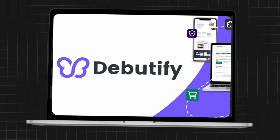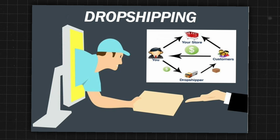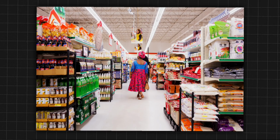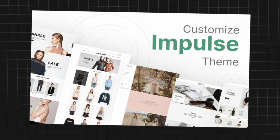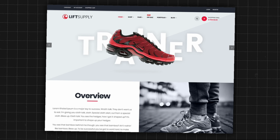So, these are the top 3 themes that we recommend to our customers. If you are running a dropshipping store, then start with the Debutify theme. Next, if you are running a general store with 20 or 30 different products, then you can use the Booster theme for your store. Lastly, if you are running a fashion brand, the Impulse theme can be the go-to choice for you. But what if you are running a single product store?